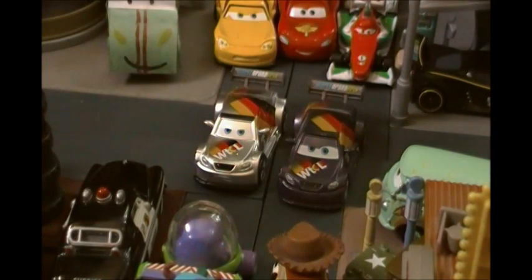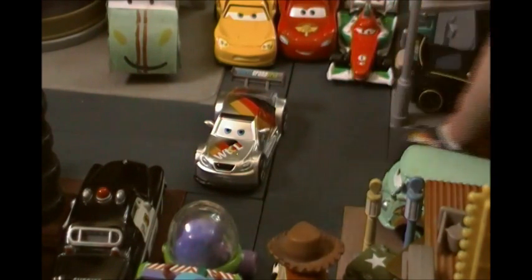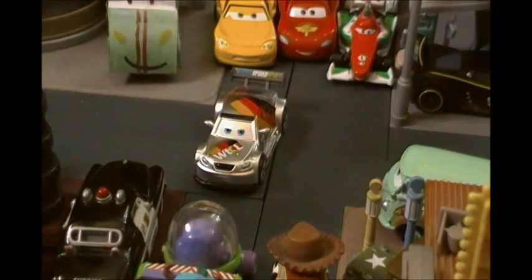Why would they not be the same? I mean, a car can change its facial expression, but they can't change their paint job. So, that is Max Schnell with silver metallic finish.